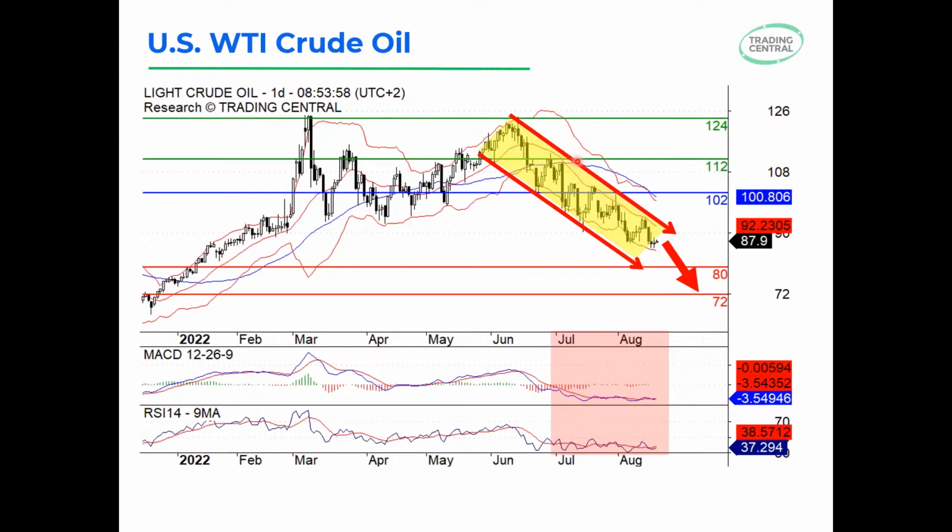So unless the price goes above the key resistance at $102, it is likely that WTI crude oil will continue to trend lower, targeting $80 and $72 on the downside. But again, you can see that the targets are quite far, because oil itself is quite a volatile asset. So we just need to be cautious on the price movement and volatility for this asset. But at the moment, the technical outlook just doesn't look good for oil.